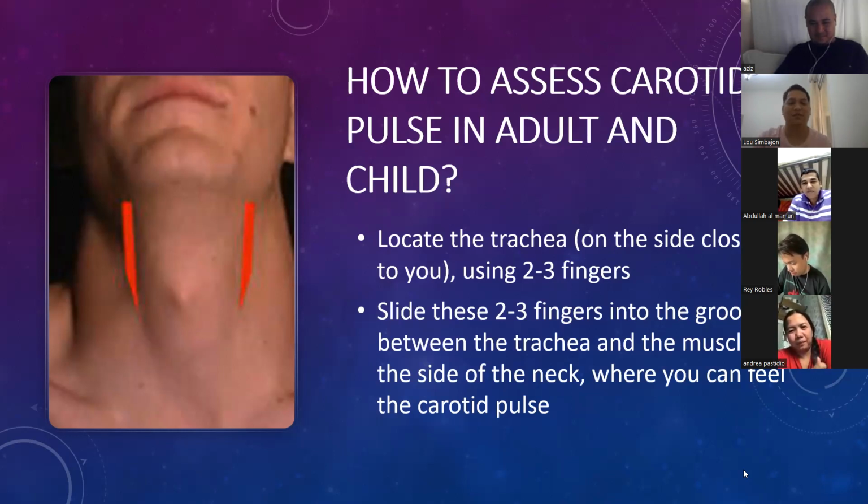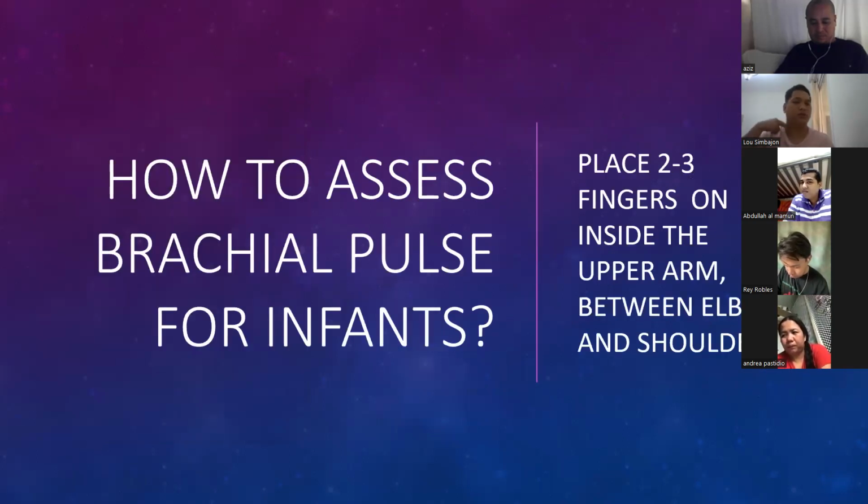For female patients, they have breasts. I know there are some females that don't, so you just judge. Why am I telling you this? Because the American Heart Association says that if the patient is an adult or a child, you locate the pulse using the carotid pulse. But if the patient is an infant, you check the brachial pulse.